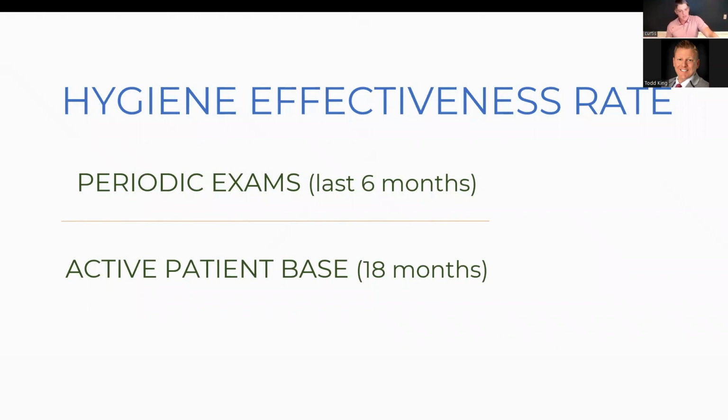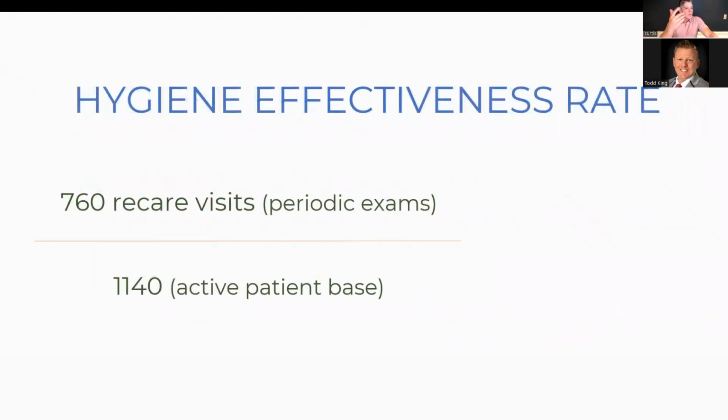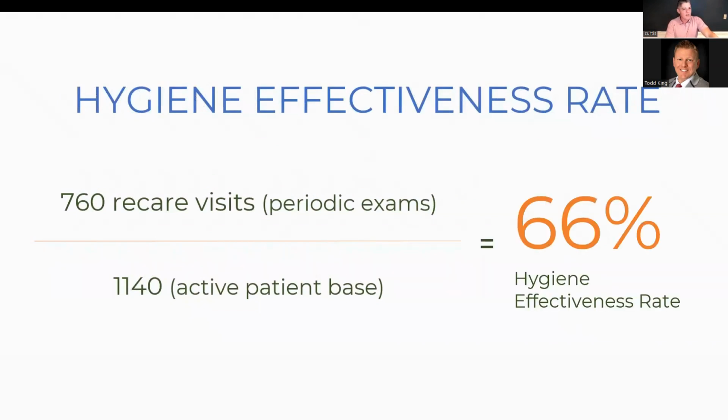And let's face it, it could even be much, much higher than that. But 35% is the national average. So you at least need to know what the number is, because you want to know how many opportunities you have out there in order to get back into your wellness wheel. So in this example, 1,140 active patients, 760 recare visits in the last 6 months. That's a 66% hygiene effectiveness rate.